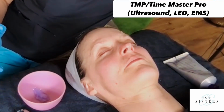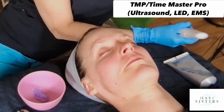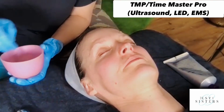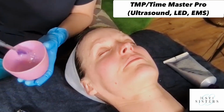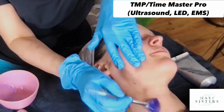So next, what we're going to do is apply to half of the client's face. The reason I do that is because we want to make sure that the product does not fully absorb into the face by the time I get to the other side of the face. So I am going to just mix this up. And then I'm going to start working with the neck area.